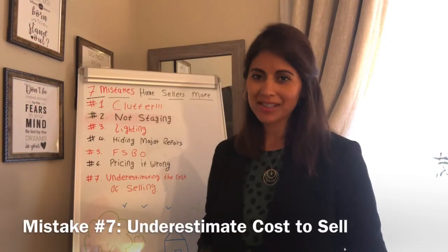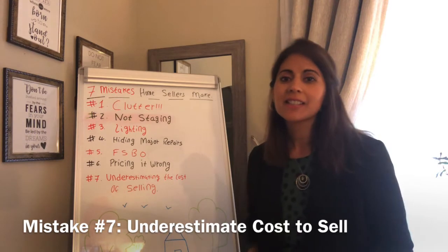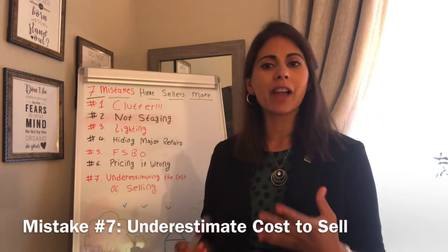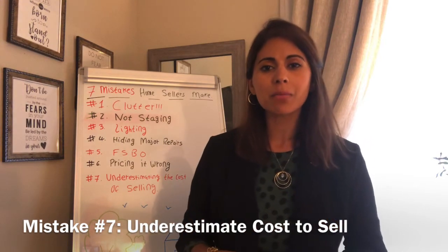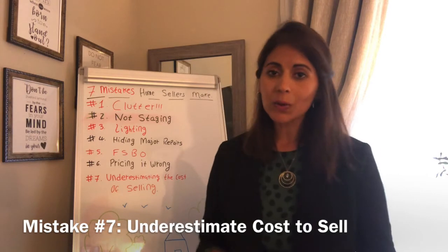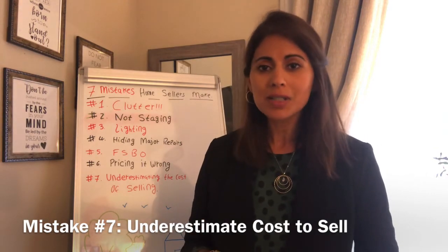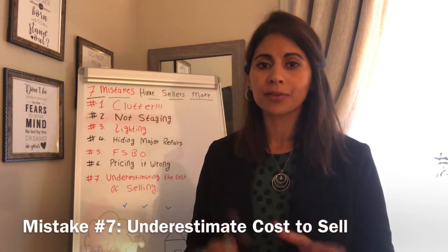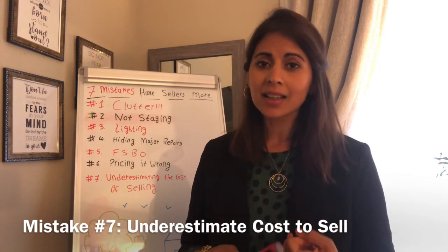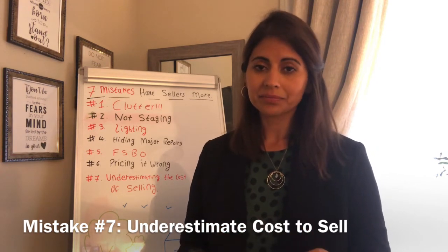And mistake number 7, underestimating the cost of selling. The typical cost to sell a home can amount to much more than the 5 to 6% in broker's commissions that most people expect to pay. There's also closing costs. The seller's share of the closing cost is usually between 1 to 3% of the home price. Costs can include sales tax, the title transfer fee, and attorney's fees.